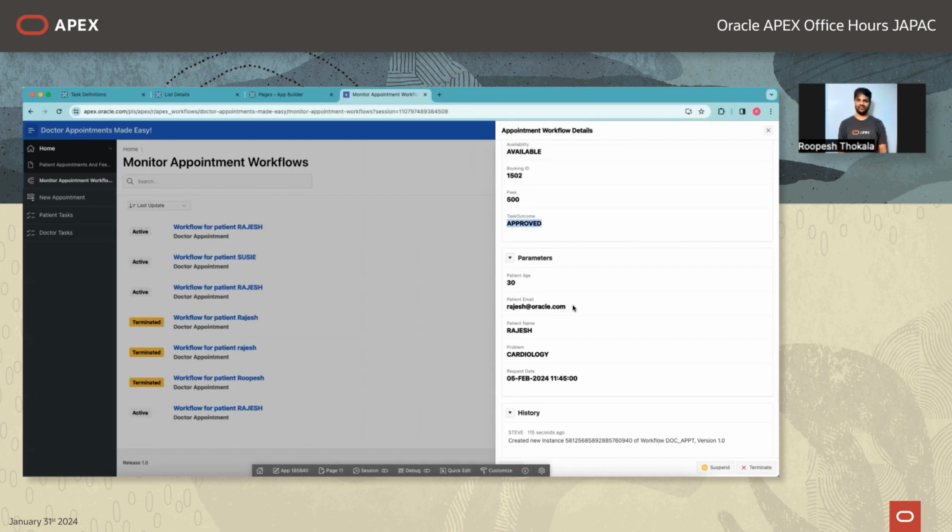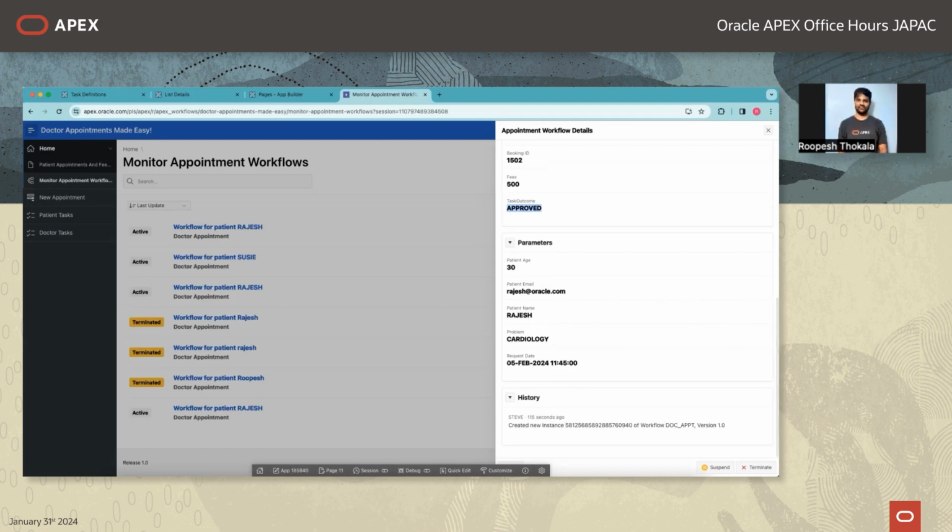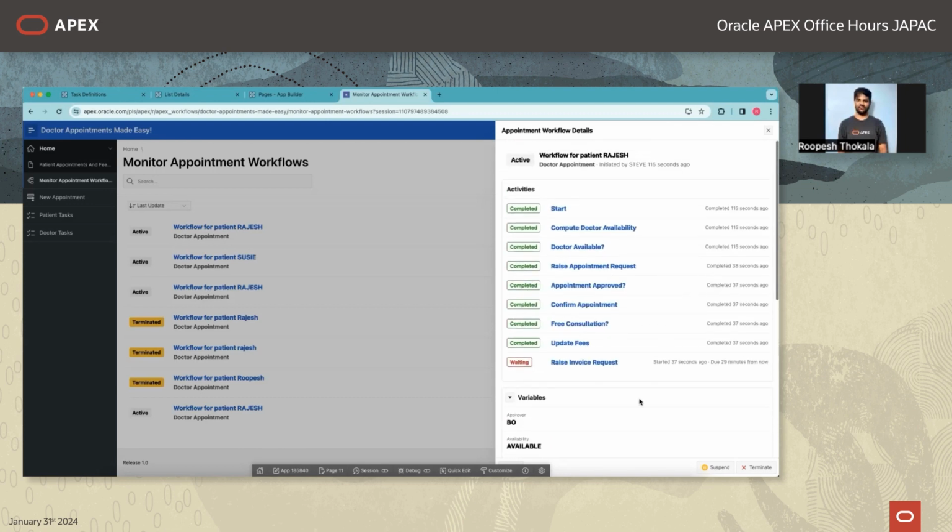There is patient age, patient email, patient name (Rajesh), problem, and request date. These five parameters are read-only parameters. You cannot update them at any point. These are just read-only parameters for the workflow to start. Okay, let me close it.